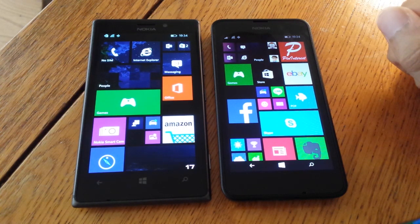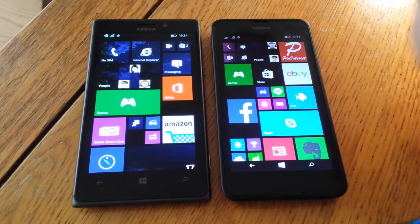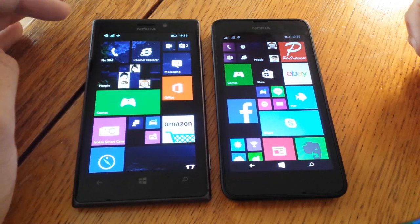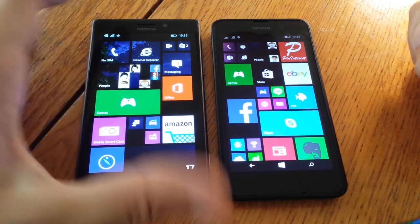In regards to the call quality, I've not really noticed a difference on both devices. I have obviously noticed that you do get more talk time with the 630. I did notice the battery draining quite quickly when I was using the 925, but that's again to do with the battery discrepancies.